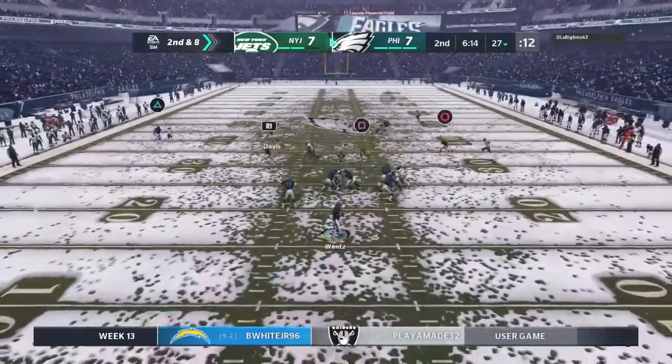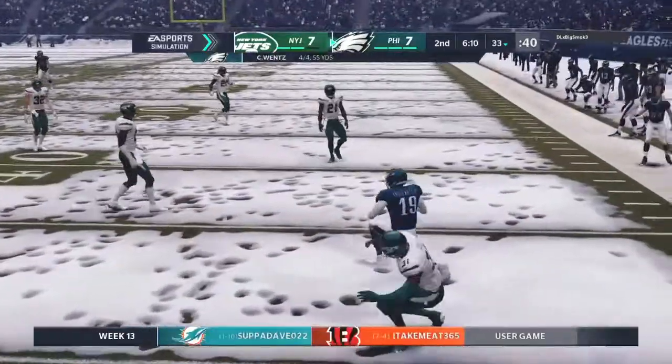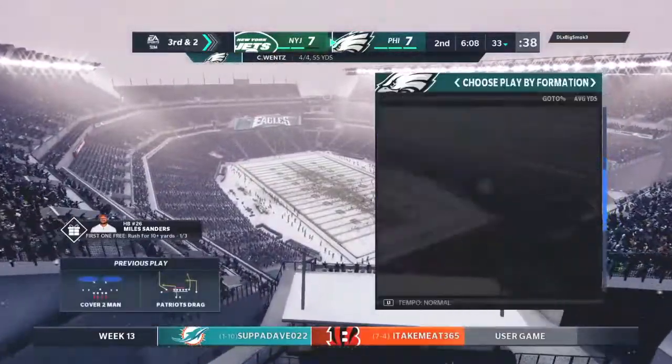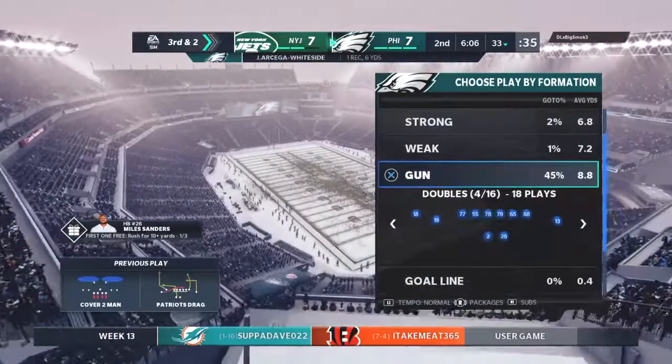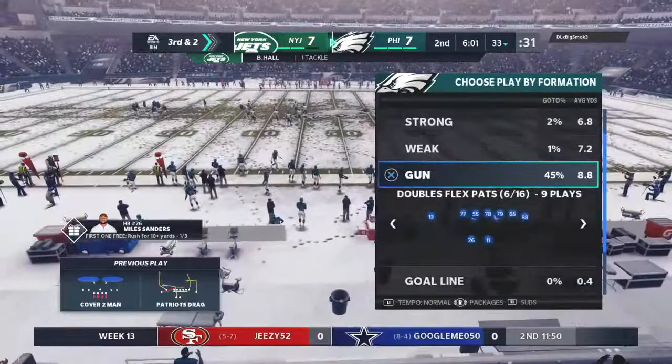From the 27, Wentz. Open man, Arcega-Whiteside. 6 yards is the pickup, and that'll lead to a 3rd down. That's a gain of 6. Makes it 3rd and 2.